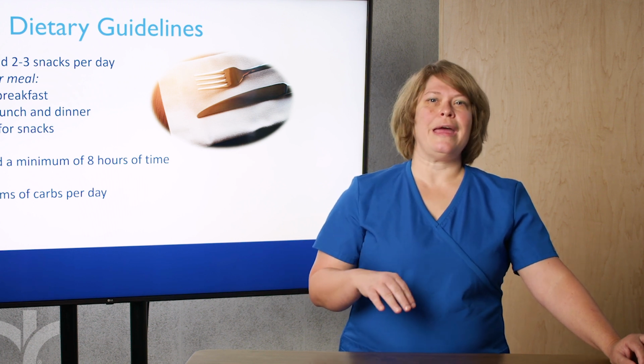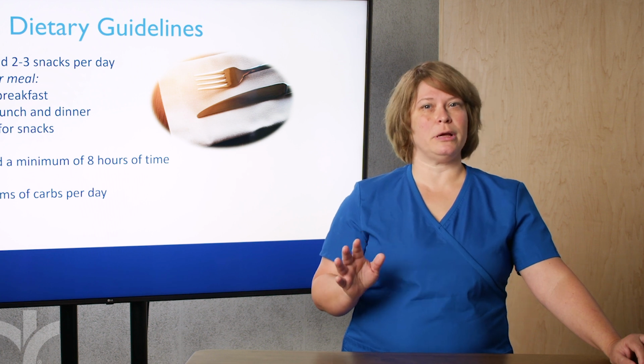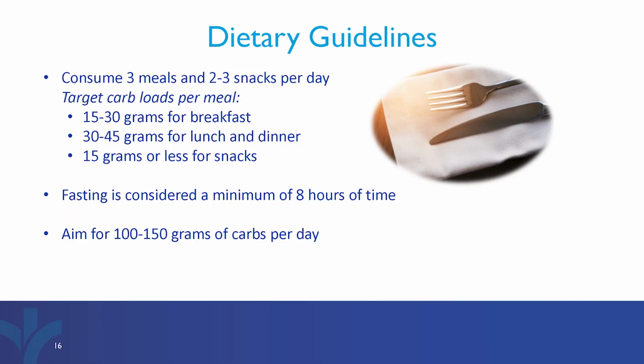Some women find that having a snack before bedtime helps. Snacks should contain some sort of protein with less than 15 grams of carbohydrates. Targets for carb loads per meal are 15 to 30 grams for breakfast, 30 to 45 grams for lunch and dinner, and 15 grams or less for snacks.